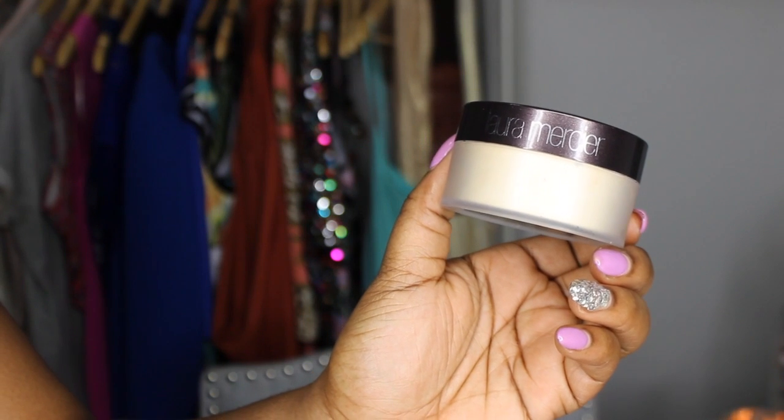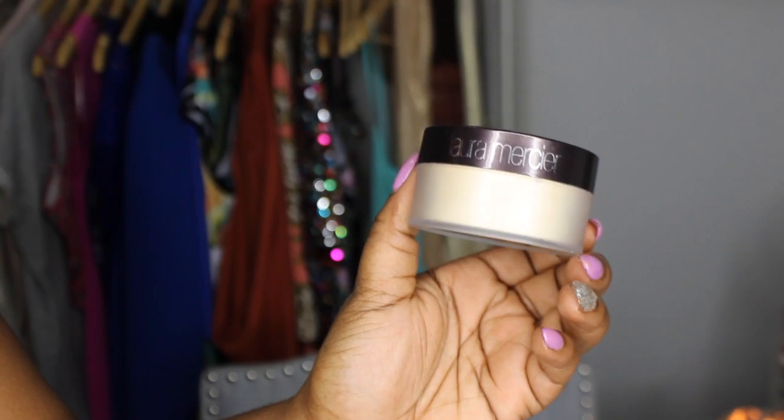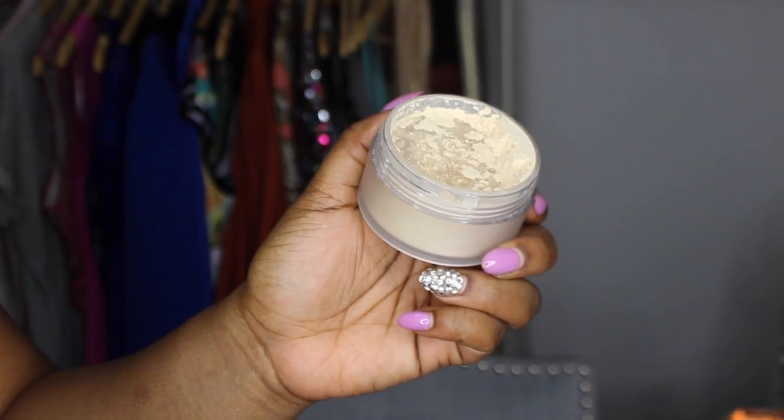Also from Laura Mercier, I have been wanting to get this for a while and I just haven't. Randomly I was watching Any Baby 4's video and she always sets her under eye with the Laura Mercier translucent powder. So I was like, you know what, I want to get it. But you guys know I suffer from extremely dry under eyes, so I'm always very wary of certain setting powders. But I figured I might as well try it. I can always return it. So I tried it and I am in love with this powder. That's what I used to set my under eye today.